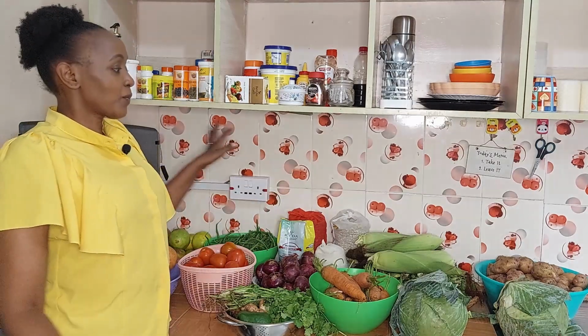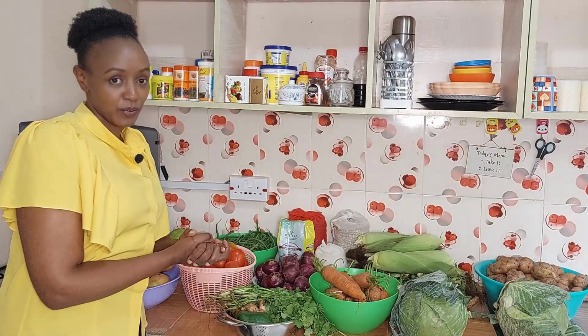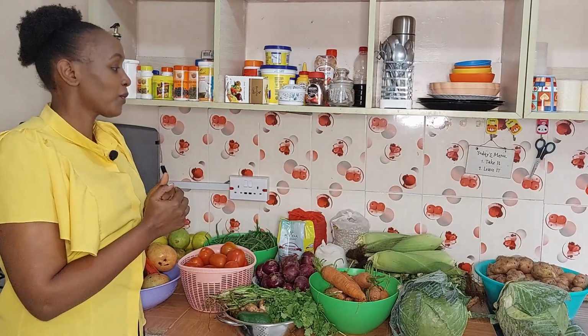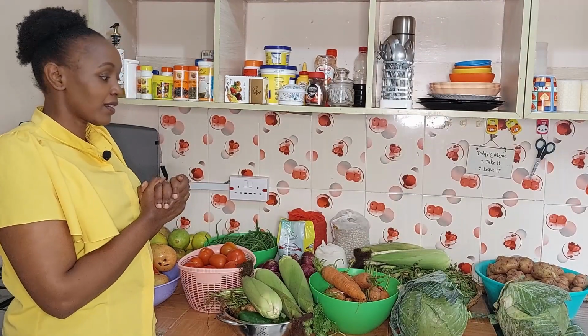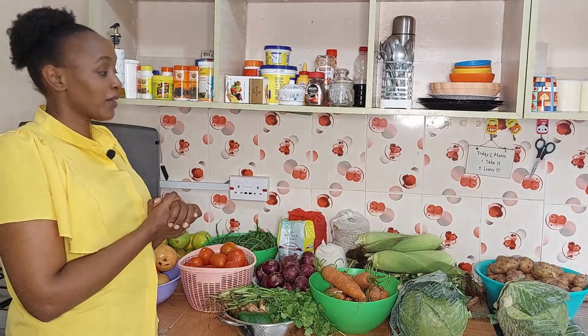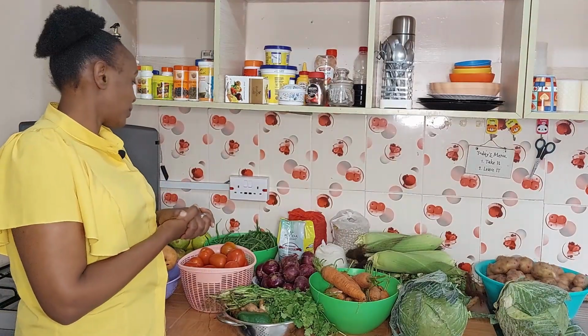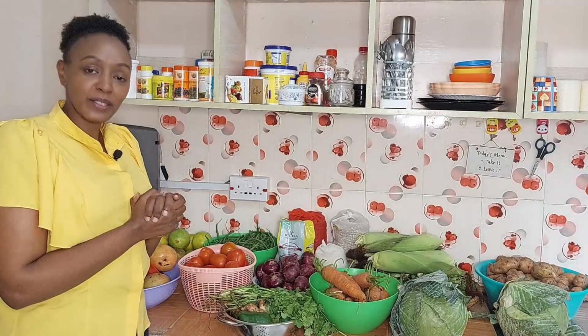So yeah, that is what I was able to get today, and those are the prices as of today. We don't know about tomorrow, but we're hoping and praying that things will improve because we are suffocating. The economy is really bad at the moment, but we are trusting God that things will work out and things will improve.